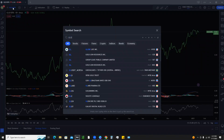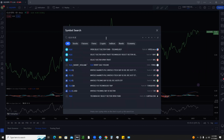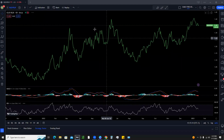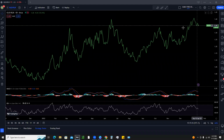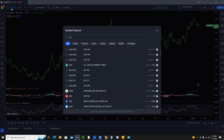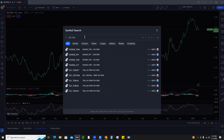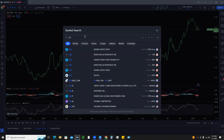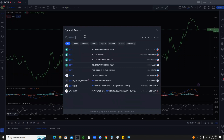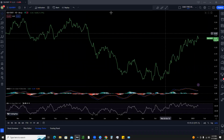Even if you want to compare it to tech, big tech has been destroyed. GLD/XLK, and we're seeing outperformance. It does this all over. We can do this with silver too, silver/XLK. We can see silver outperforming tech, and silver outperforming the US dollar. If we put in DXY, we'll see the same thing, a very similar chart. Now, the dollar was on a massive rally.